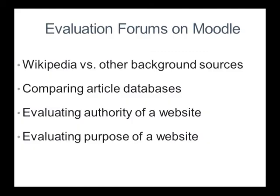The reason I did that, there were a couple different reasons, and here are some examples of the types of evaluation forums I had students do. I gave them alternatives to Wikipedia. I paired them up and gave them a task and had them try to background a topic using both Wikipedia and another source, sometimes print, sometimes online, and then I had them write up what they found in the forum, and if they had similar ones, they were grouped together.